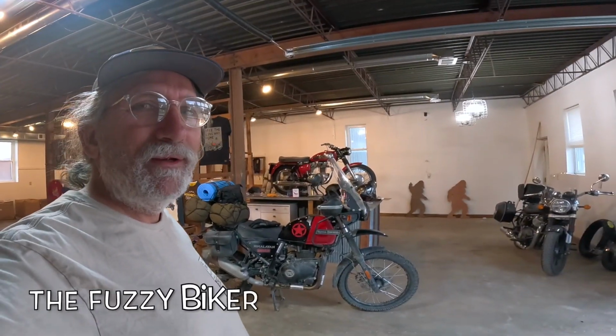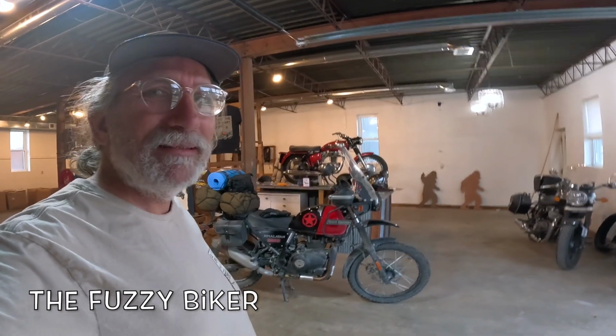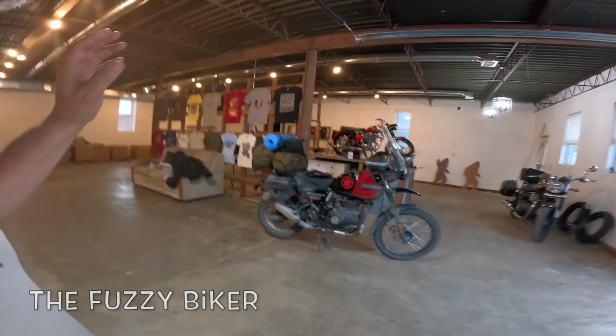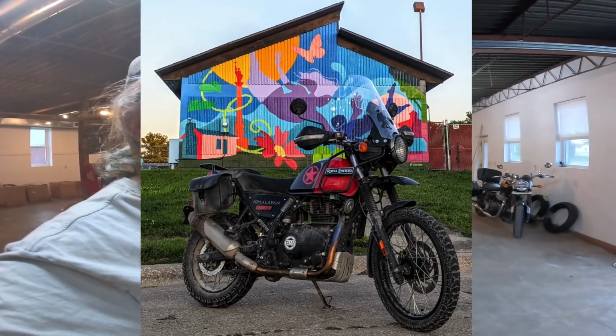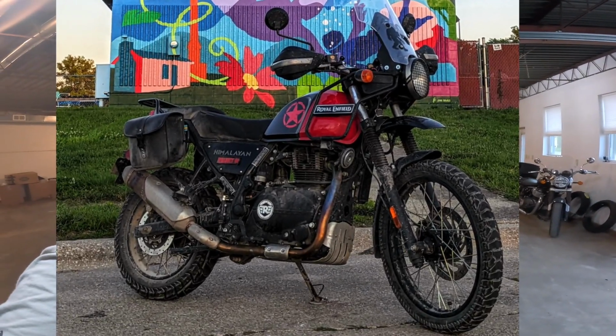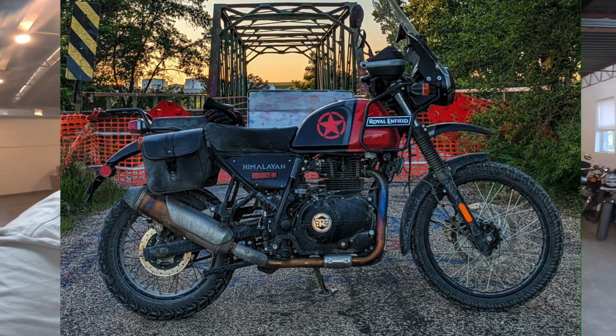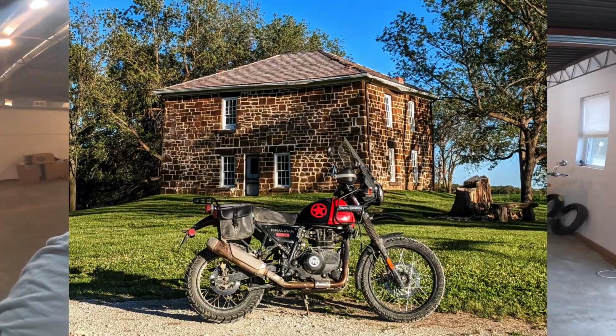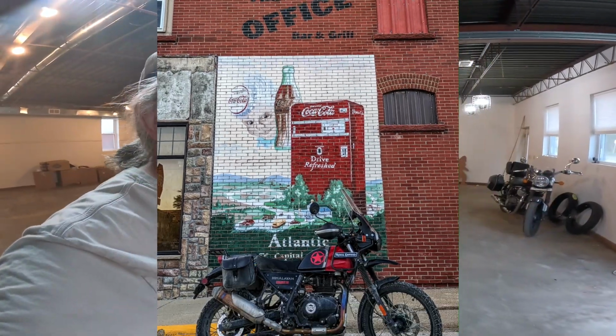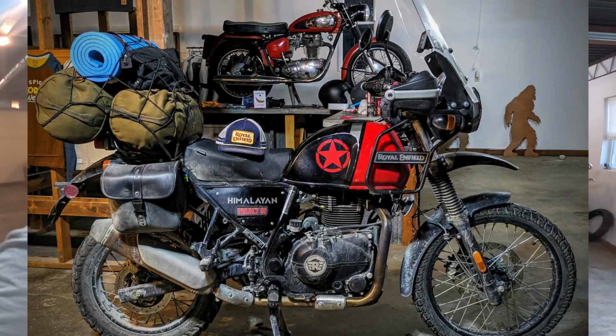It's an early morning here in the Fuzzy Biker Garage. Very exciting day. We are just about ready to go take this Royal Enfield Himalayan out for, we're thinking, a 1,500, 2,000 mile ride. It's South Dakota this time. We went to Wyoming last time and a little bit of South Dakota, and I was just so impressed. And so we think it's Black Hills and stuff like that.